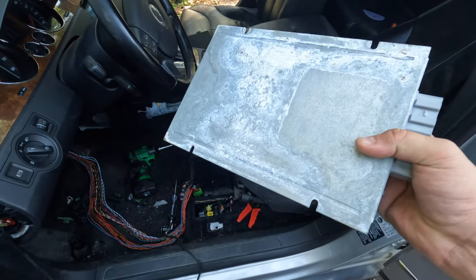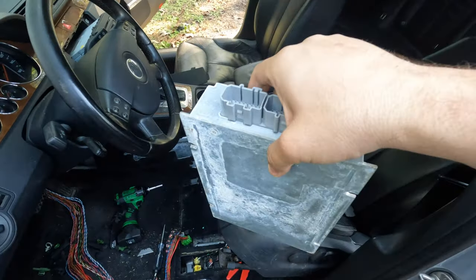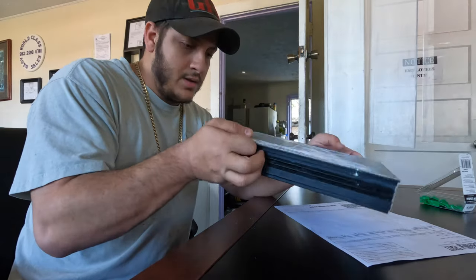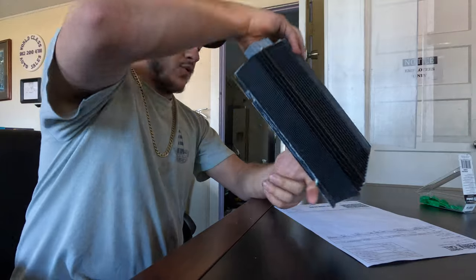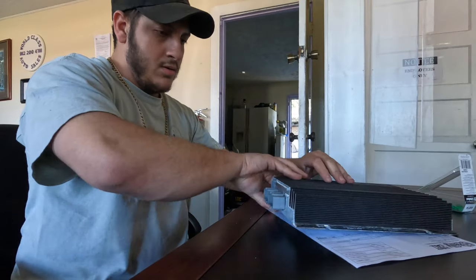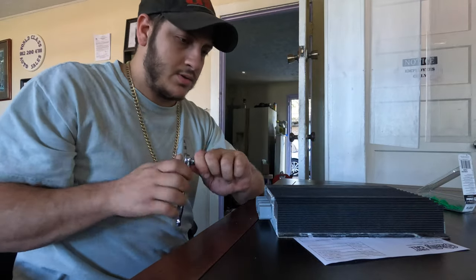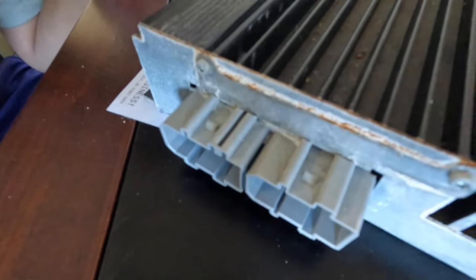If it's all rusted out to hell and back on the inside, then the amplifier is what's causing the short. So I've got the amplifier here, and it looks like four bolts or four screws hold it on. Two on the front, two on the back. Let's take them out and see what's going on. I can already tell, and you might not be able to see it, but there's some corrosion and stuff that's not supposed to be on there.